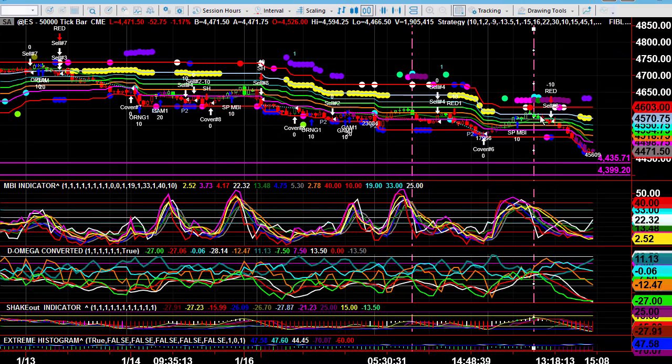From a 50K standpoint, we pretty much like this similar construct here. Magenta's looking strong, and then all of a sudden white just pops its little head up right there, and the magenta then dips below yellow. And right here, white pops above, makes another peak, and then boom, dips underneath, and it just continues to cascade. So whether you started at the beginning of it or waited for the next one.